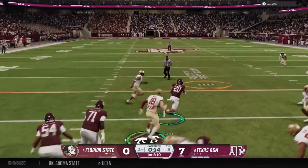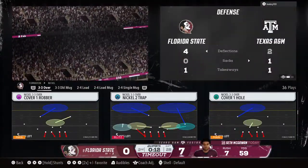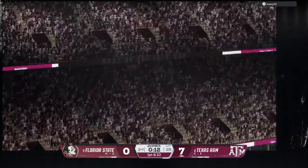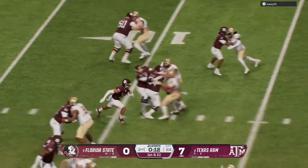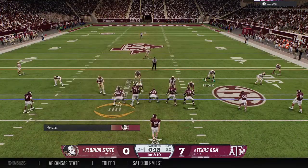Trying to find room. It's McGowan. As the first down is still going. So the offense calls a timeout here. That's their first of the half. Boy, just a great play by the running back here, just finding his lanes and exploding through the gap when it opened up.